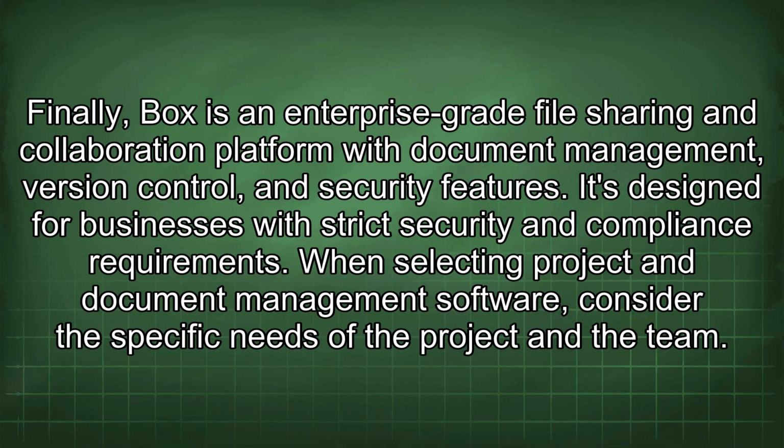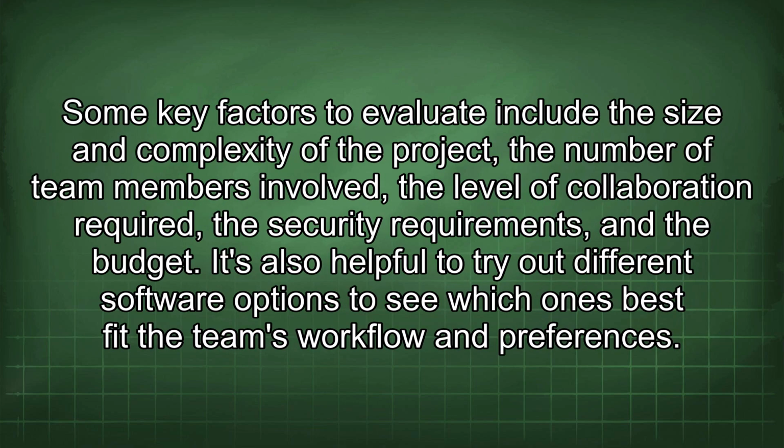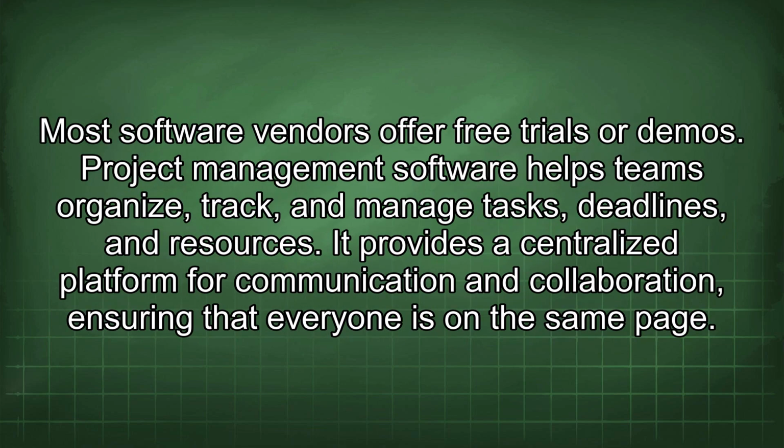When selecting project and document management software, consider the specific needs of the project and the team. Some key factors to evaluate include the size and complexity of the project, the number of team members involved, the level of collaboration required, the security requirements, and the budget. It's also helpful to try out different software options to see which ones best fit the team's workflow and preferences. Most software vendors offer free trials or demos.